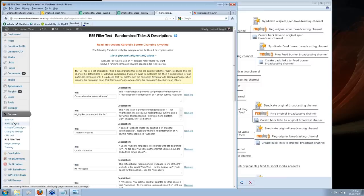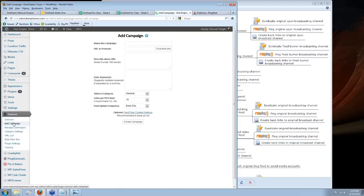There are two ways you can approach this. You can install it on every single blog, or you can install it on one blog and put your URLs in from other places. So let's say I've got it installed on my blog and I'm adding content to my website. I can throw in the individual links to my website, or I can throw in the feed from another blog, and it'll spin it and create a feed. When you hit create campaign, it's going to give you a feed back. Maybe I should just do that. Hang on.